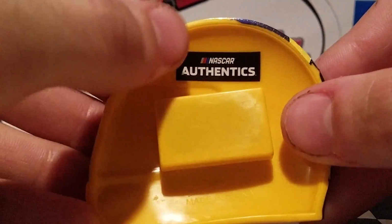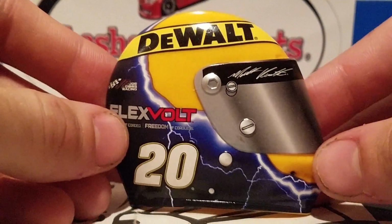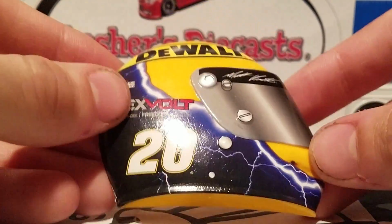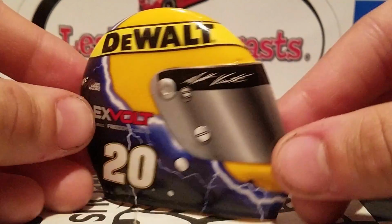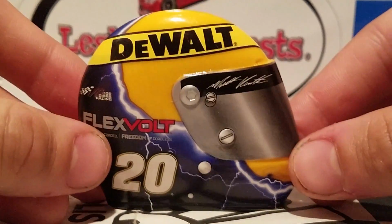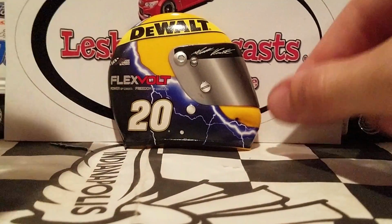Got the NASCAR Authentics logo, the updated one, which is on all the Wave 7 diecast, Lionel Racing logo, made in China, all the wonderful stuff, but a really cool helmet. I do like how it has that 3D feel to it, and it looks great at any kind of angle. Definitely my favorite magnet that we have, and it really brings back the times when we had this car in Winter Circles, which we did.